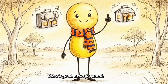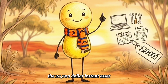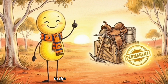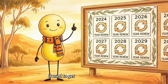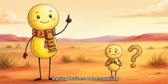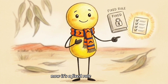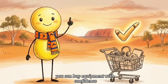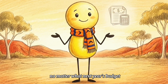There's good news for small business owners too. The $20,000 instant asset write-off, which lets businesses deduct the full cost of equipment in the same year it's purchased, has now been made permanent. It used to get renewed in the budget every single year, leaving business owners waiting each time to see whether it would continue. Now it's a fixed rule, which makes planning far easier. You can buy equipment with confidence, knowing the deduction will be there, no matter what next year's budget looks like.